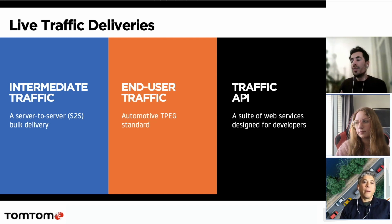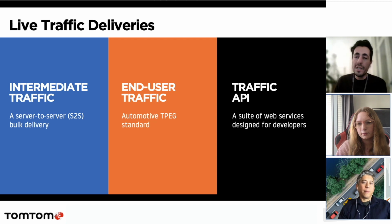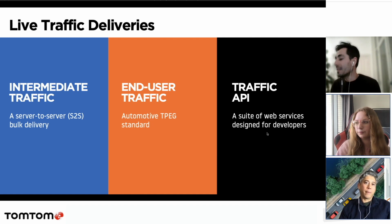Right. And there's the last one, which is really common, I think, for this community, and it's the most straightforward. It's APIs. It's the Traffic API. So the Traffic API is really for developers. We also have SDKs. So it's everything web service, REST APIs, easy to develop, easy to create. If you want to, for example, create a mobile app, we have all the APIs for you to create this app. Or if you want to create your website and you want to have traffic on a map on your website, everything is there. That's the easy way to integrate it. And probably one of the fastest ways. That's the easiest way. Exactly.